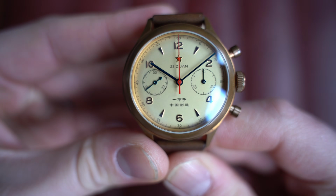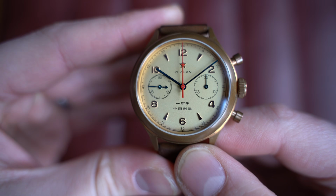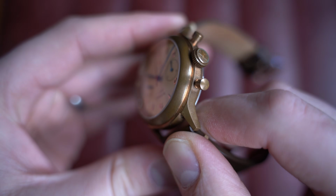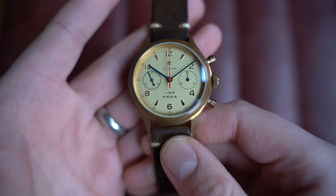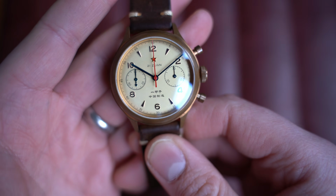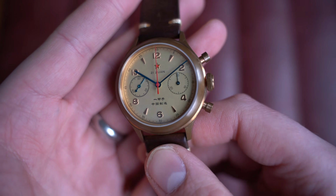Now we have this awesome Seagull 1963 60th anniversary, released in 2023, obviously to represent the 60 years since 1963. This is a limited edition of 500 pieces in bronze, which actually looks really, really attractive. And the patina is beautiful and goes so well with that sort of off eggshell, goldeny toned dial that these have with the vibrant red on the seconds hand and the star at 12 o'clock. Very nicely done and very attractive.